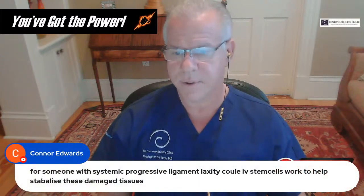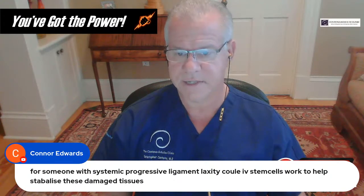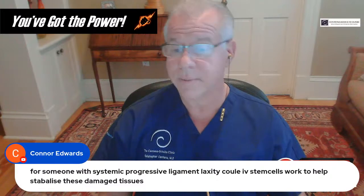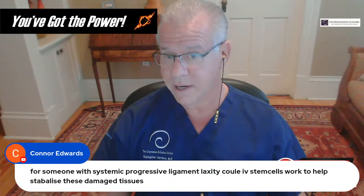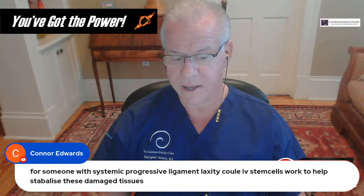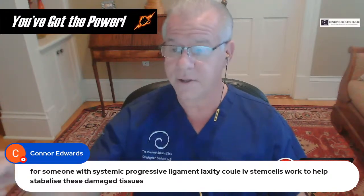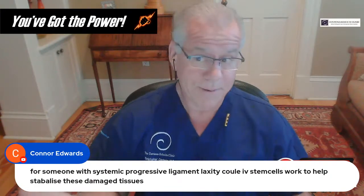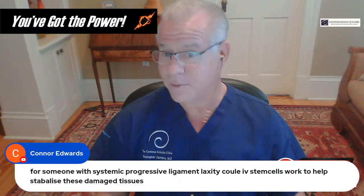Connor, for someone with systemic and progressive ligament laxity, would a couple IV stem cells work to help stabilize his damaged tissues? Nope, doesn't work that way. Regrettably, it'd be great if it did, right? If it did, I could fire all the doctors in my clinic. That would save me tons and tons of money. And I could just have a bunch of MAs sticking people up to IVs all day. We could run 10, 20 at a time. It would be great. I mean, it would be awesome. From a financial standpoint, it just wouldn't work.